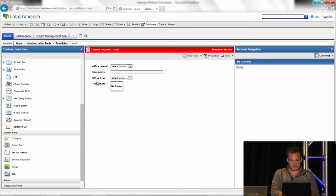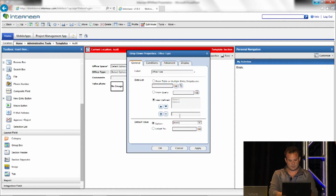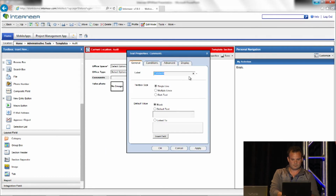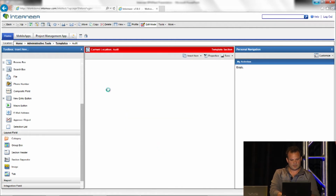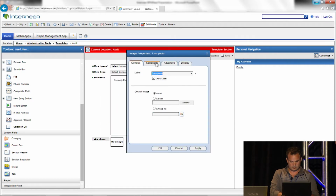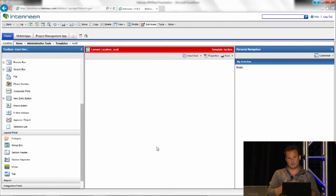And we'll move the comments down here. We'll make the office type just a couple of choices. Let's say residential, commercial. And we'll make the comments a notes box so they can enter and have a conversation like a blog. And then the photo, we'll format a little bit. And pretty much we're good to go with this form. Now I can always go back and put in a workflow on this, but right now let's skip it, a simple form.